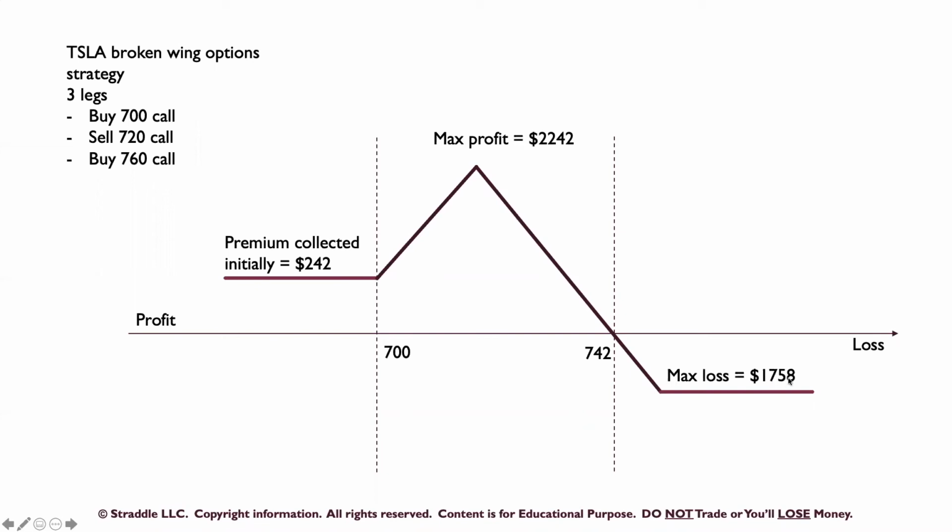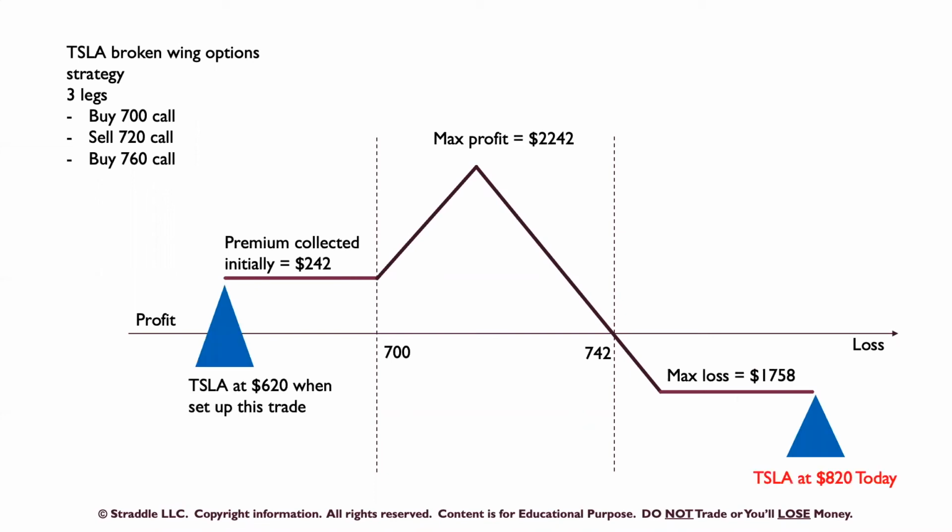Now let's look at what happened. When I set up the strategy, it was around 620. Now it's trading at $820 today. So I'm pretty much at the max loss at this point. What is the lesson learned?